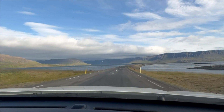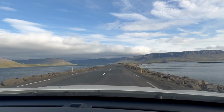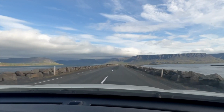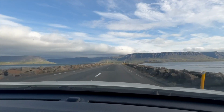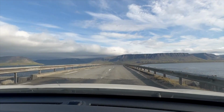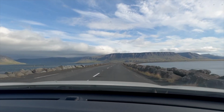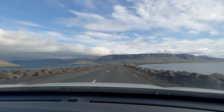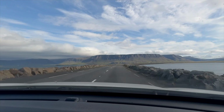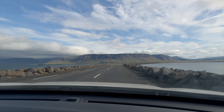Leaving the Westfjords behind was an experience we'll never forget. The drive was nothing short of breathtaking. Every turn, every stretch of road offered another stunning vista. If we weren't so pressed for time, we would have stopped at every opportunity to take in the jaw-dropping landscapes, towering cliffs, sweeping valleys, and dramatic coastal views that seem to stretch on forever. It's the kind of road trip that makes you wish for more hours in the day just to enjoy the view.